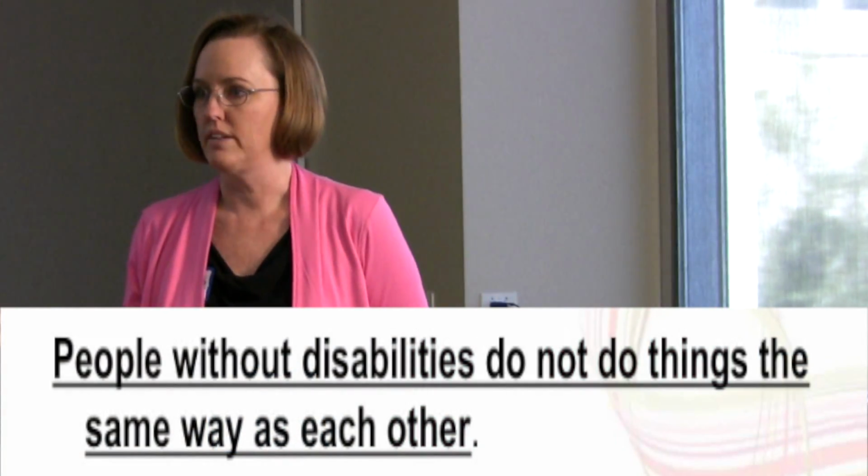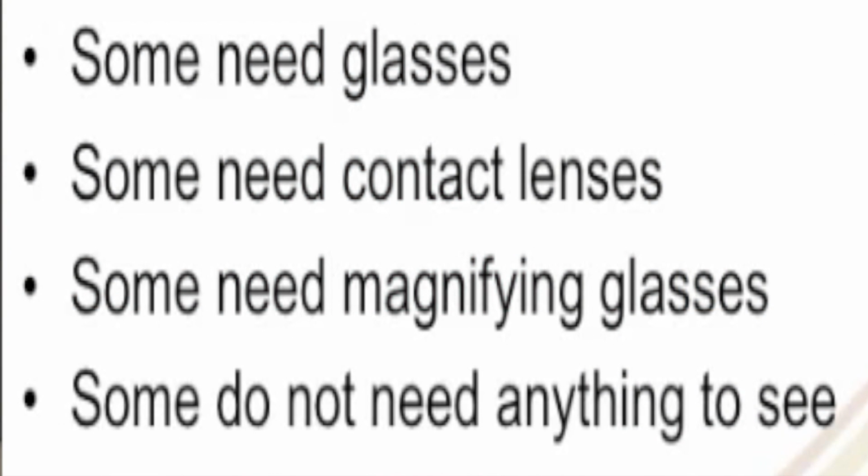Let me just give you a quick example. Okay, some need glasses. I see a few of us here that need glasses. Some need contact lenses. I'm assuming maybe a few of you have contact lenses. Some need magnifying glasses to read, to see things. Some don't need anything at all. So we, as people who don't have disabilities, do things in all different ways. So it's really important that we keep this in mind when we're with young children and not expect them to do the same thing in the same way, like sitting at story time.